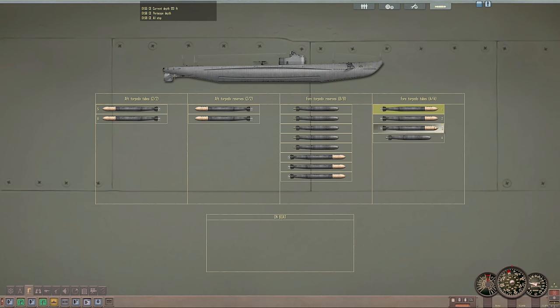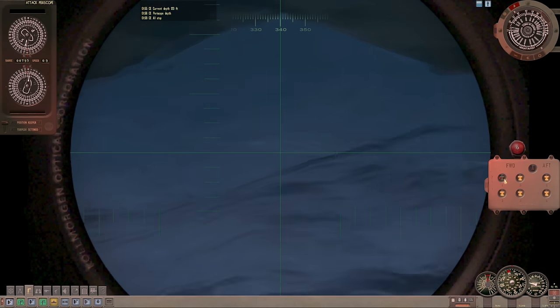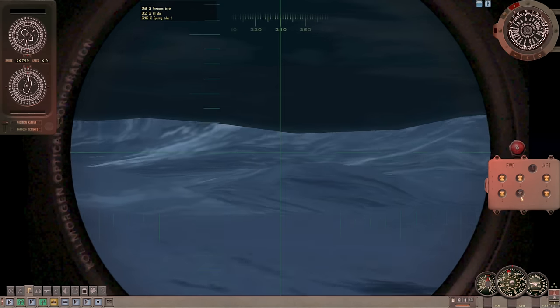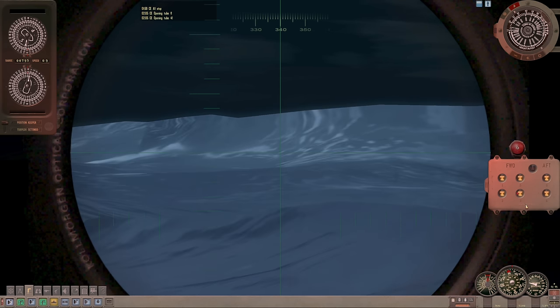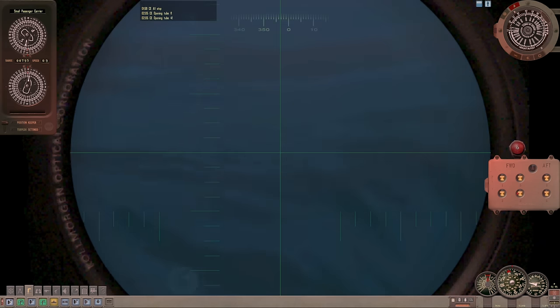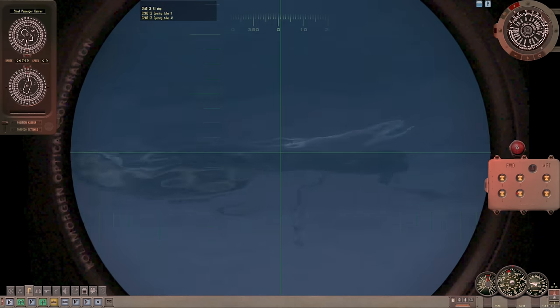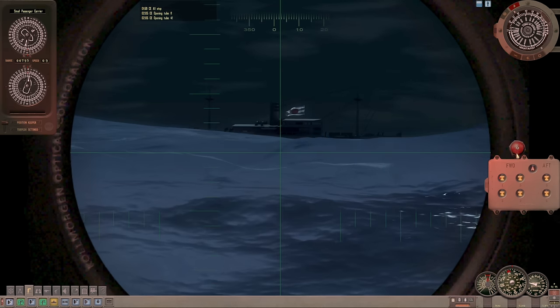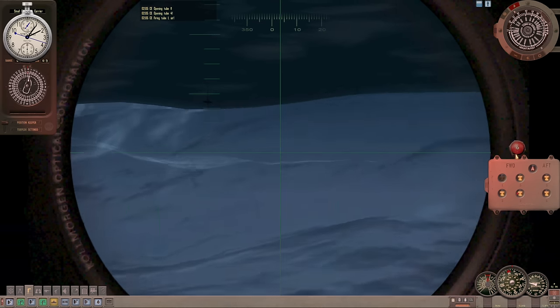Tube 1, we've got, so we've got the, oh, I've got Mark 10 in 4, so I might fire Tube 1 and Tube 4. So Tube 1, get ready, opening Tube 1. Tube 4, open that one as well. Lost the ship, where is she? There she is. Have I got her? No, I think I lost her again. Right, Tube 1, fire. Tube 4, fire.